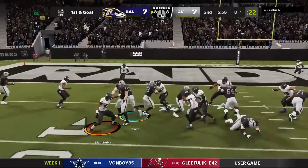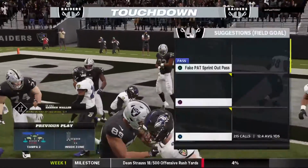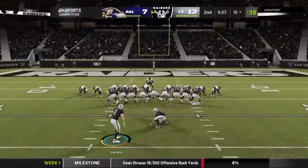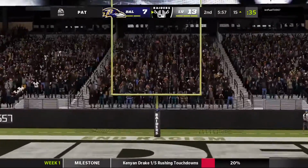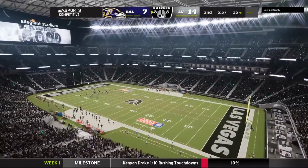On 1st and goal, Drake. And he'll take it into the end zone for a Raider touchdown. Kenyon Drake, an 8-yard touchdown run, and the Raiders have taken the lead. Extra point by Carlson, up and good, and that makes the score 14-7.